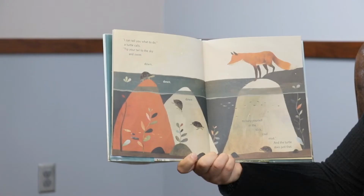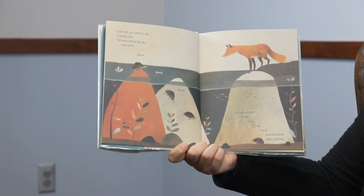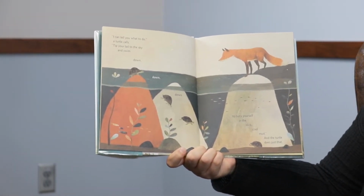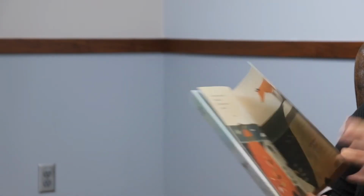And the woolly caterpillar crawls away to do just that. That won't do for me, says the fox. I'm not meant to fly. I can tell you what to do, a turtle calls. Tip your tail to the sky and swim down, down, down. Bury yourself in the slick, cool mud, and the turtle does just that. That won't do for me, says the fox. Mud is much too muddy.